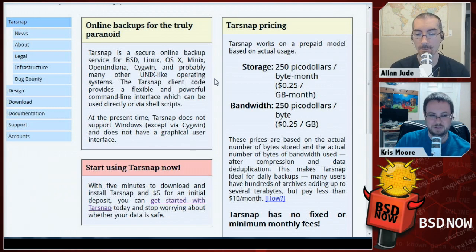Sure. And of course, we've mentioned this before, but the clients are available for more than just BSD. Yes. So even if you're on Linux, OS X, Minix, OpenIndiana, Cygwin, and many other Unix-like operating systems, you can grab a Tarsnap client that will work for you. Even if you're running Windows, you can use Cygwin to run it on Windows, although all you have is a command line interface. So if you're okay with that, then that's great.